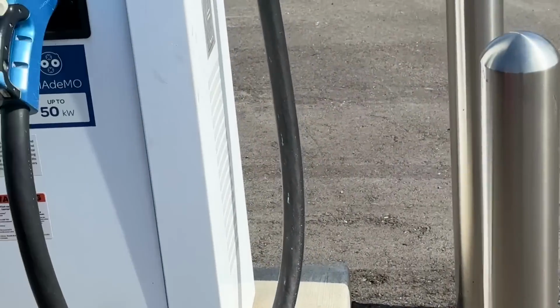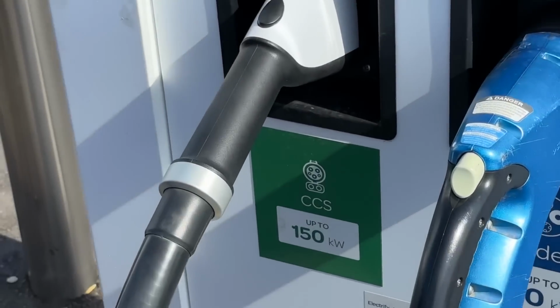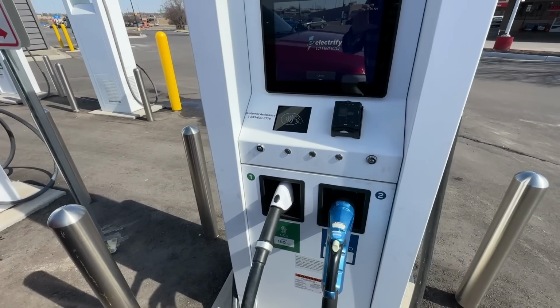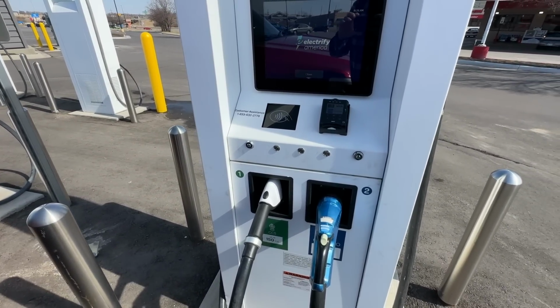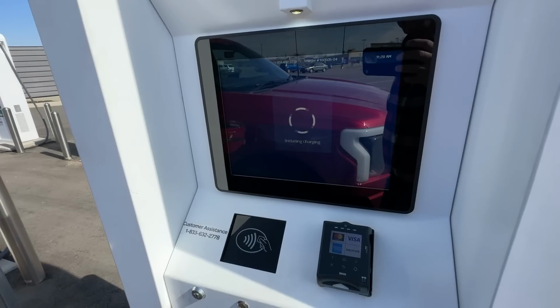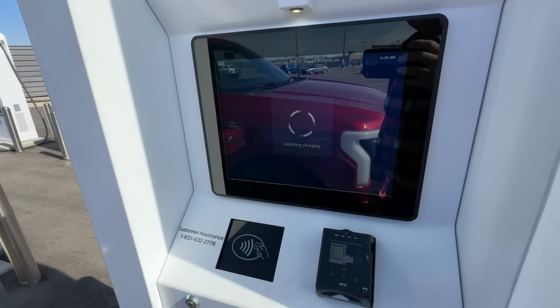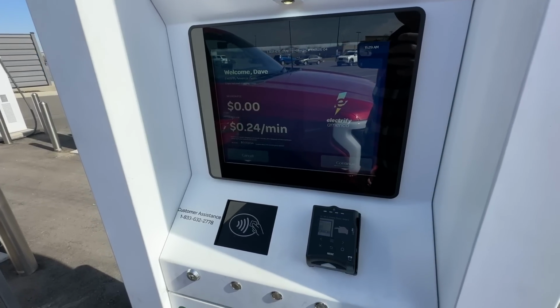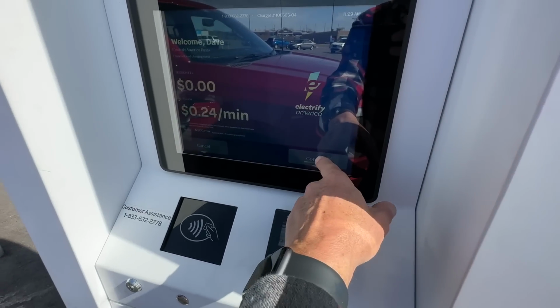All right, apparently this is the only one available of high power. The rest of them are all turned down to 50 kilowatts. So let's give this a whirl. We'll get the app going. All right, hold your breath. Click, yeah. All right, well, so far so good. Let's continue.